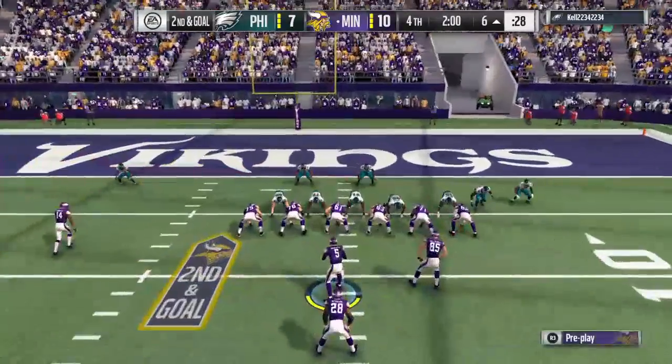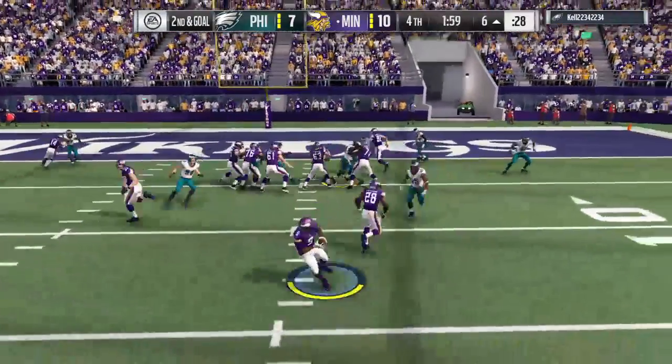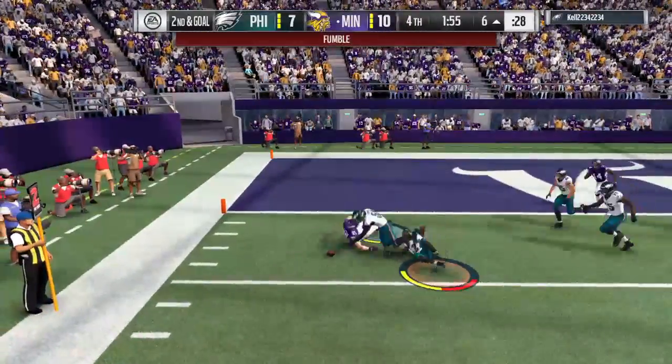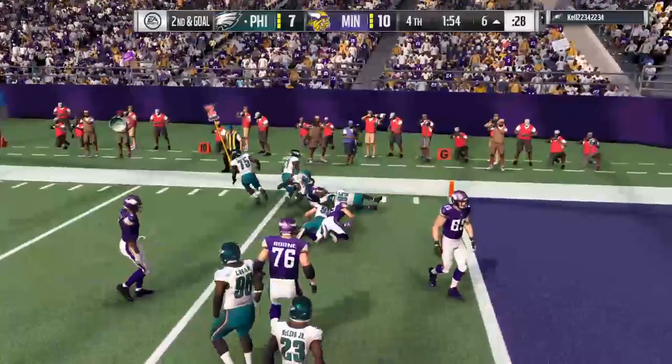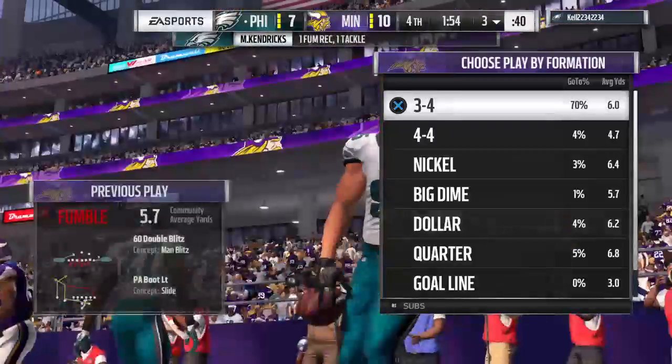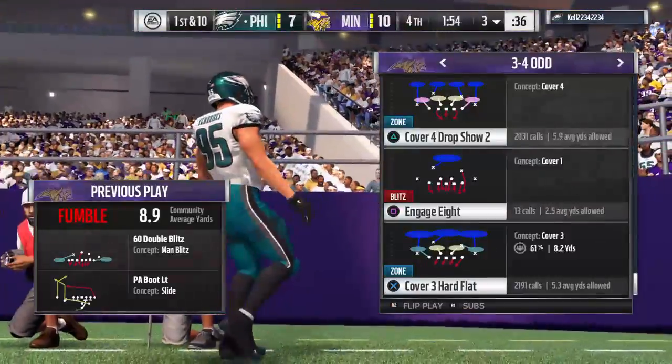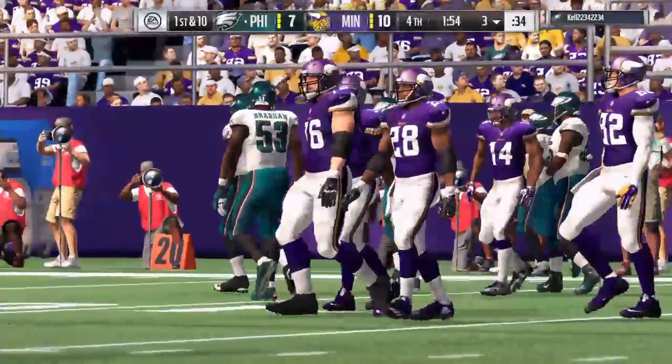They'll come out in the pistol. They'll try to throw here now. Bridgewater. This will be caught at about the 5. Now a loose football. The ball comes out. And a big turnover there as his guys will get the football back. And now the Eagles offense back out onto the field.